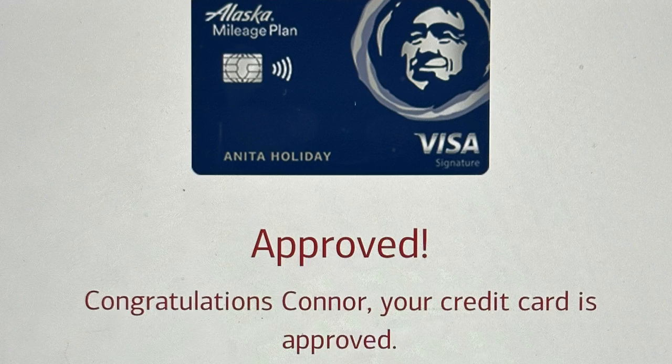Obviously, not even being 20 years old at this point, I was just shocked that I got a Bank of America credit card. So that was extremely cool. I was super thrilled about that, and that will prove powerful down the road, so stay on the lookout for that. But yes, this credit card is absolutely awesome.